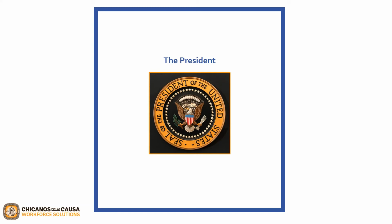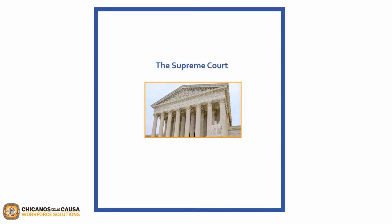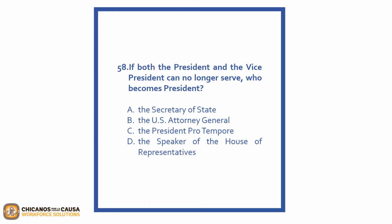What is the highest court in the United States? The Supreme Court. If both the president and the vice president can no longer serve, who becomes president? The Speaker of the House of Representatives.